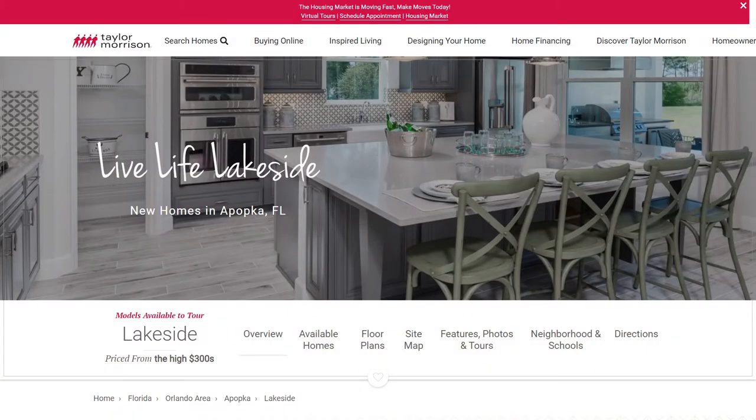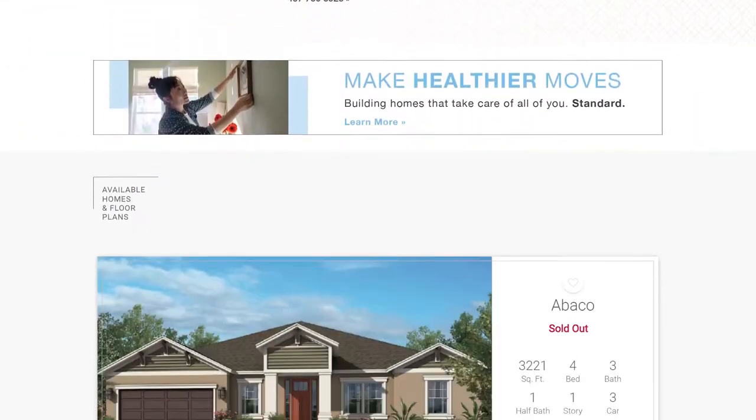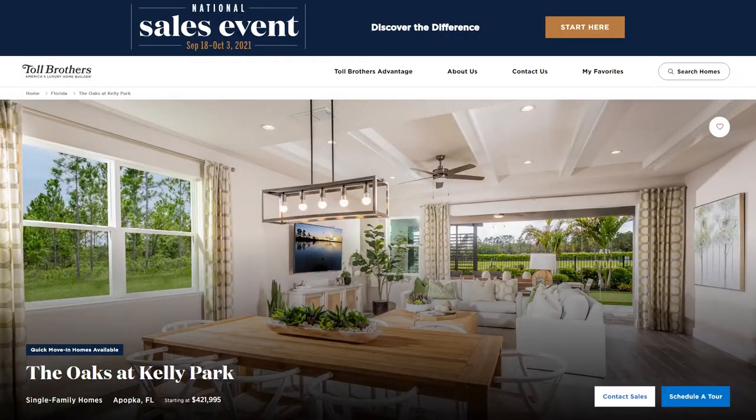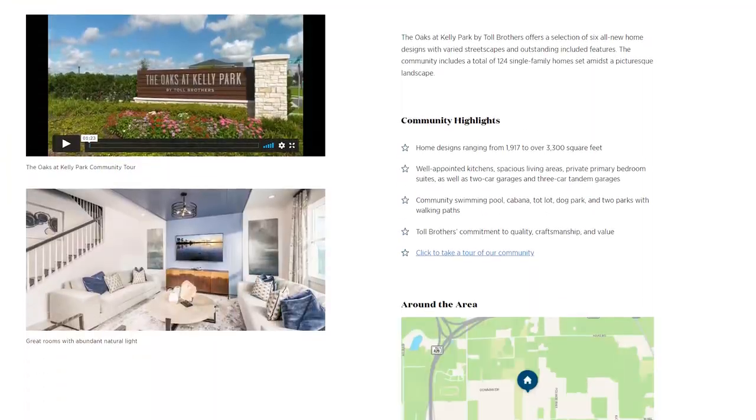One of the communities that I had actually seen earlier this year is a Taylor Morrison community called Lakeside, and it's a nice community. I love Taylor Morrison Homes. They do a great job on their construction. The other neighborhood that I think is really nice up there is called the Oaks at Kelly Park, and I was really taken aback at how nice this neighborhood was and this area of Apopka. It's right off the expressway, and it's all very rural right now, but there are lots of plans for that area.